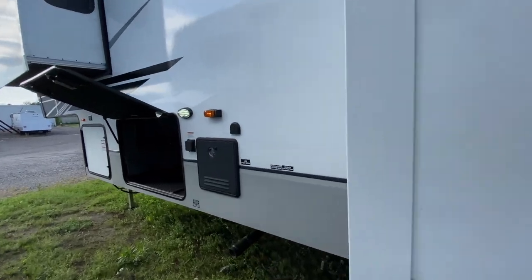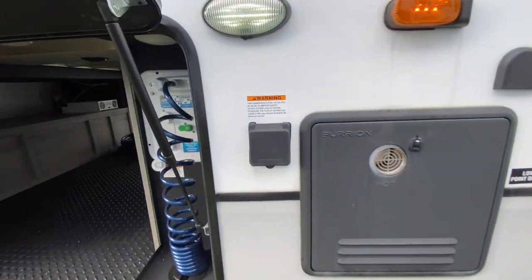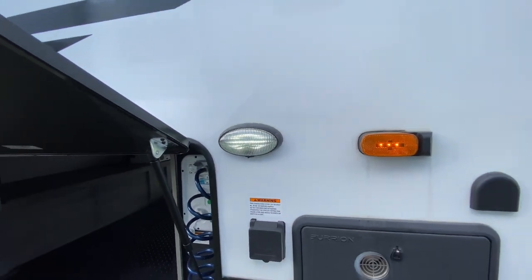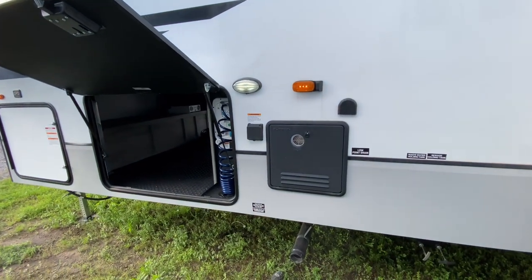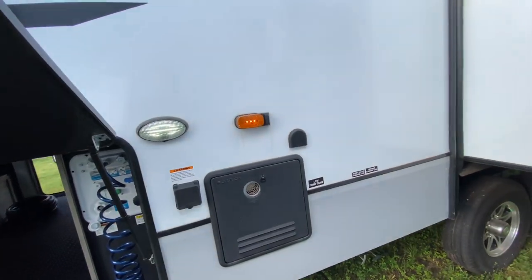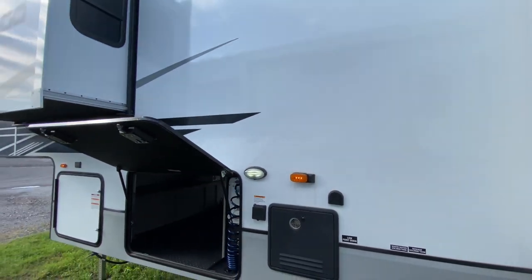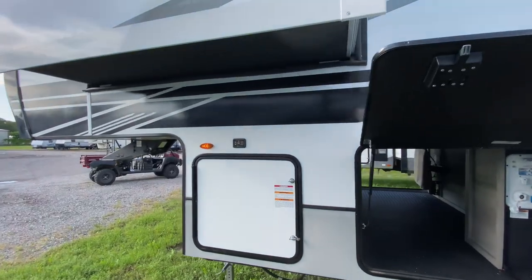Over here, my favorite spot, we've got a tankless water heater. We've got that 50-amp twist lock connection right there for your service. Got an off-camp light door. That's really nice. I enjoy having that. You're gonna have cords and everything hooked up over here, and that just keeps you from getting tangled up. Right there, you can see that little odd-shaped part, and that's actually a roof vent. So our attic actually is vented. We're just trying to keep from creating any condensation up top.